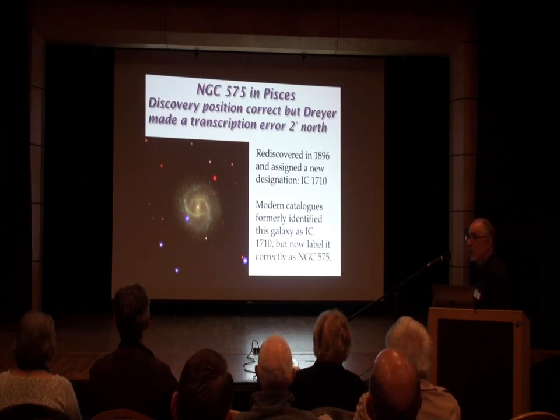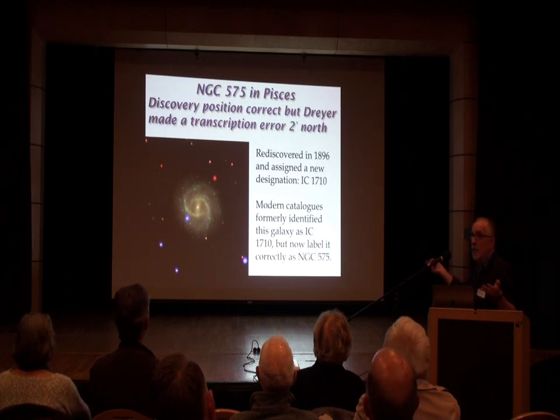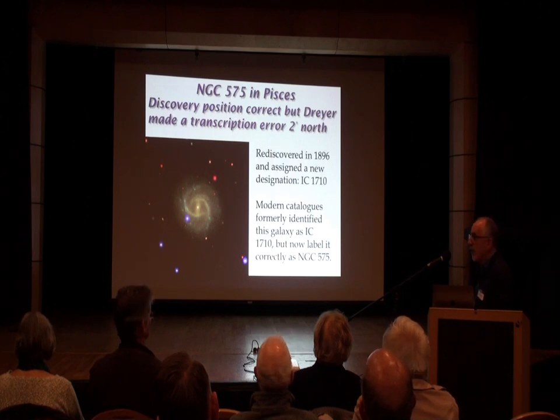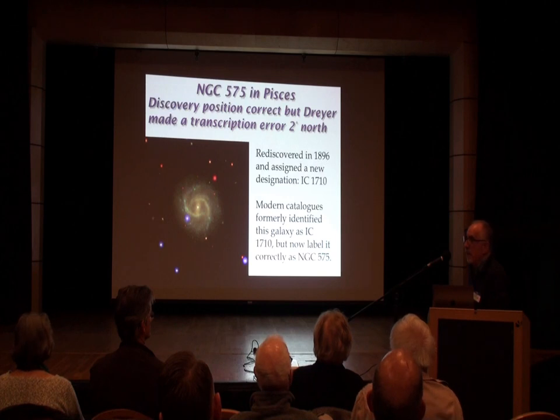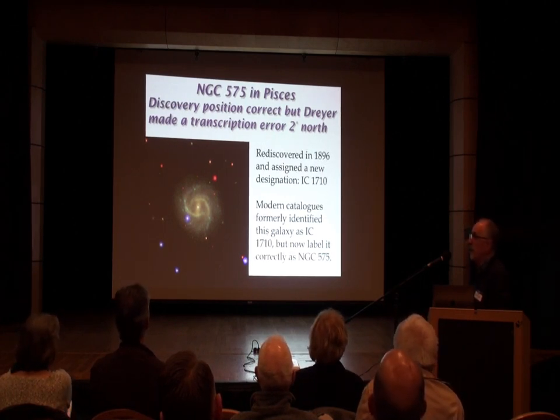If you go back to the logbook of the astronomer, it may have been William Herschel who discovered this, there's nothing wrong with it. He placed it right where it should be. What happened was Dreyer transcribed the position incorrectly by 2 degrees. So in the NGC, if you look at that position, there's nothing there. But it was just purely a clerical error.